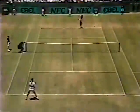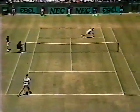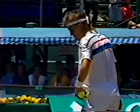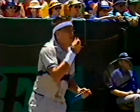Return of serve from Michael Pernfors off a terrific first serve by Cash right in the backhand corner. Couldn't have asked for more. And whipping that ball across court, virtually unplayable. There's some heady tennis going on at Kooyong right now.